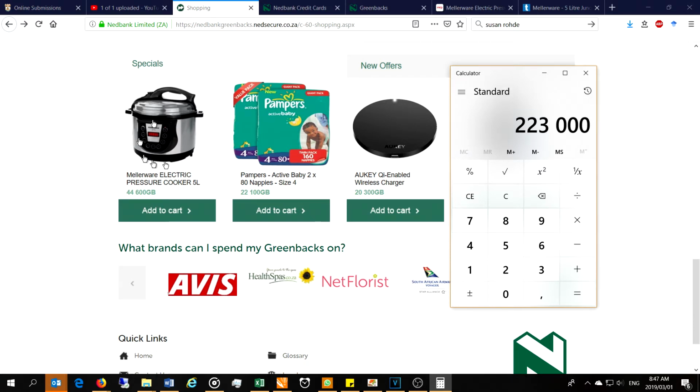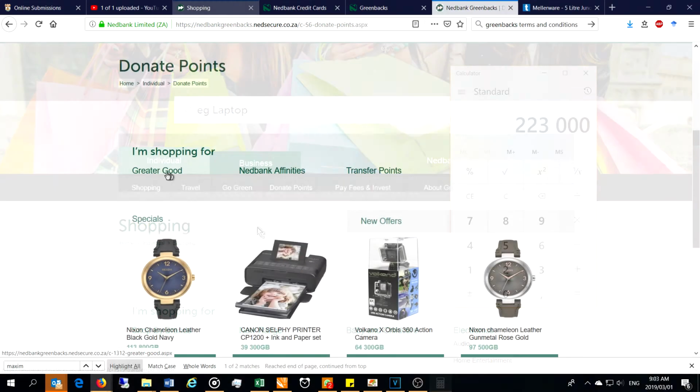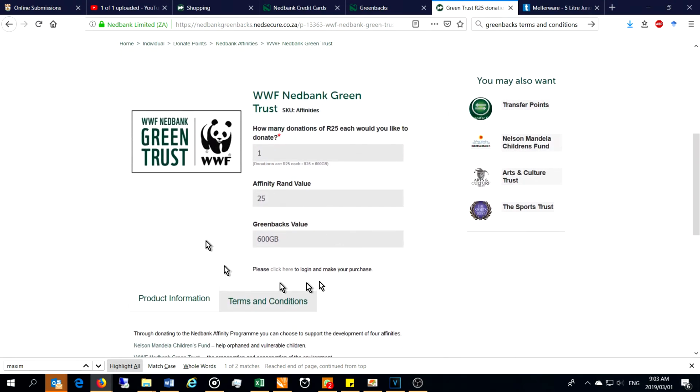But remember that you're forced to buy it here as a product. It's not cashback, although you can donate points here. There is an option to donate points. You can transfer points, and this is where, if you want to donate your points to some charities, you also have this option. This also gives us an opportunity to see the conversion ratio that they set out.